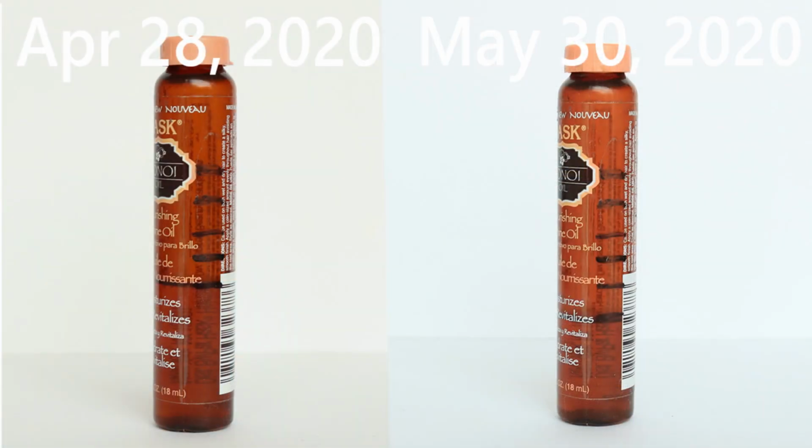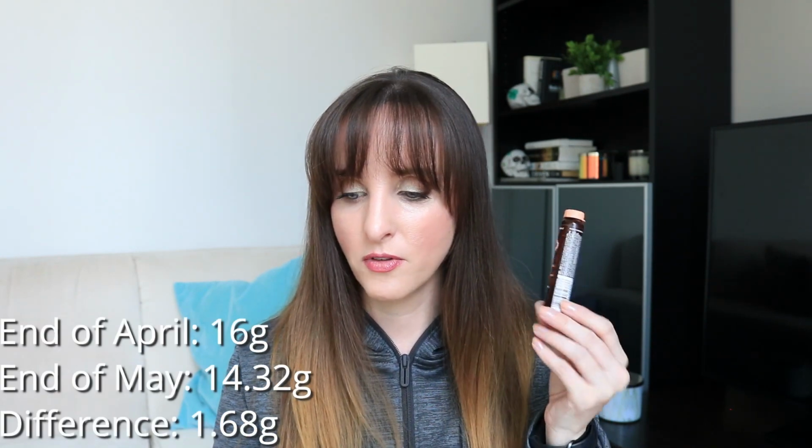I would say a little bit more progress this past month compared to the previous month, because I had a couple of days where I let my hair air dry and put a bunch of this in my hair and just let it soak in, like a hair oil mask. I really think it's helped my hair, though we're going to give it a cut soon. It was 16 grams last month. It's now 14.32 grams.